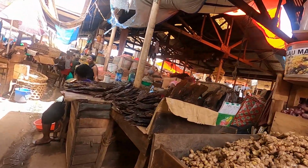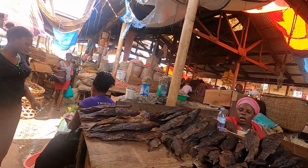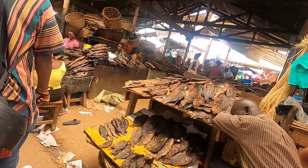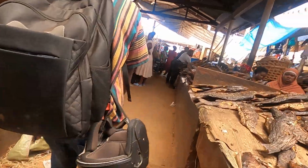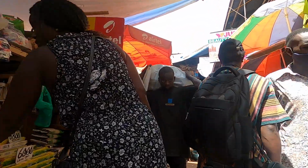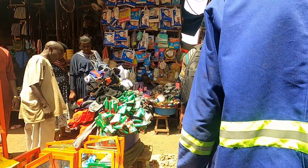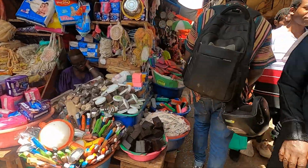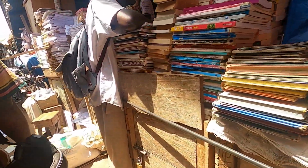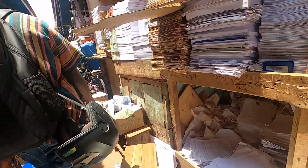So in Owino you have clothes as well as food. Then stationery. Is this printing?